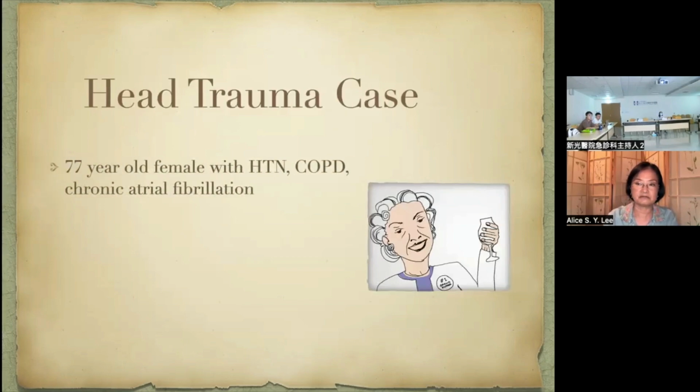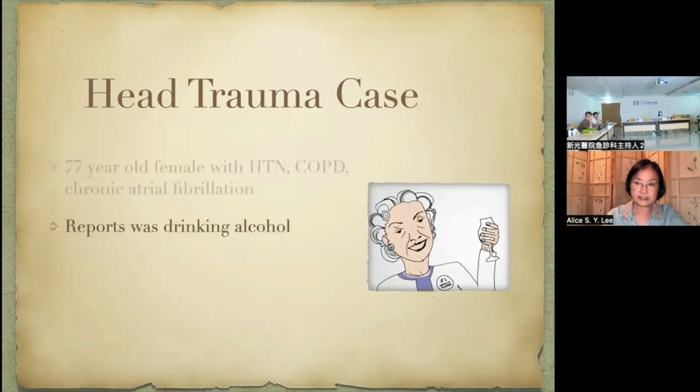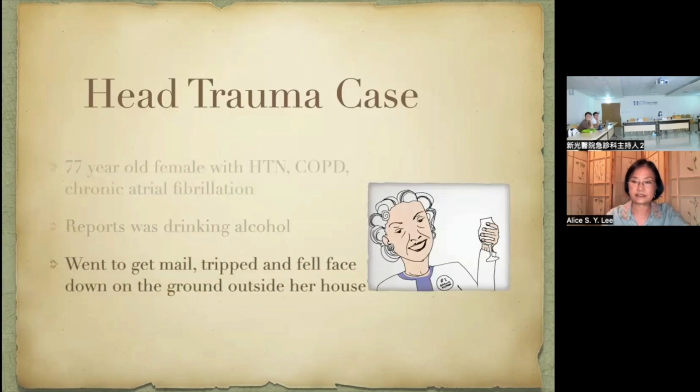77 years old, lives alone, independent. She's got hypertension, COPD, chronic AFib, but a really lucid, independent-living lady, okay? She admits she was drinking some alcohol that evening. She said she went to get the mail. She walked out of the house, walked down the driveway, but she fell. She lost her balance and fell and smacked herself right in the face on the ground, okay?